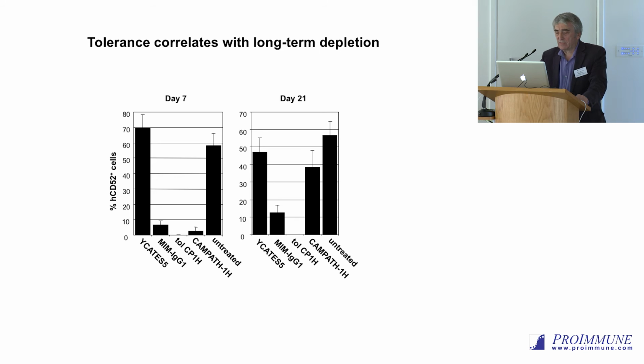And just to summarize what I've said thus far, tolerance seems to correlate with long-term depletion as well. I mentioned to you the antibody depletes late, and because the antibody lasts longer and it's not removed, at 21 days you still see very good depletion. If you tolerize to Campath, pre-tolerize, then give the therapeutic, you see that the therapeutic lasts for a long time. On the right-hand side in the middle there, pre-tolerization and giving Campath, you get very sustained depletion for a long time.